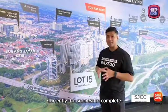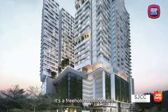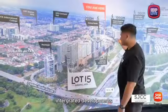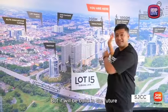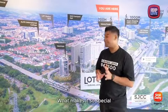Currently, the soonest to complete will be Lot 15 over here. Total of 361 units. It's a freehold development that will be completing end of next year. Then we also have upcoming integrated developments throughout here and there that we are finalizing, but it will be built in the future under Subang Jaya City Centre. So what is special about Subang Jaya City Centre? What makes it so special?